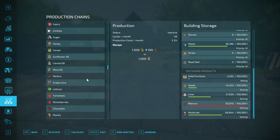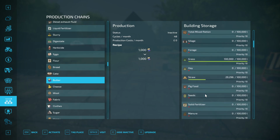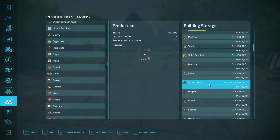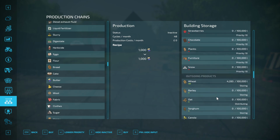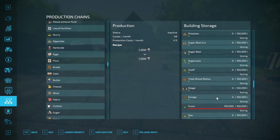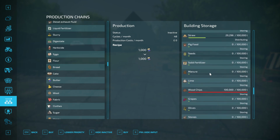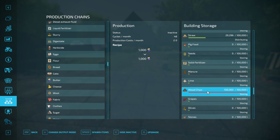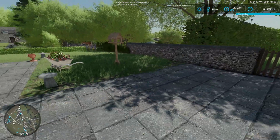Production shed, brewed. It's got to be this one then. I know it's in here, so in one of them. Here we go. Wood chips. Again, we've not got a shed load of wood chips, but I thought it was... grass is storing. That is right, actually. Wood chips is distributing, and I think we'll leave it there.